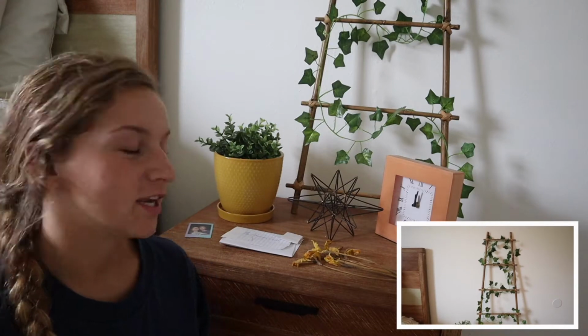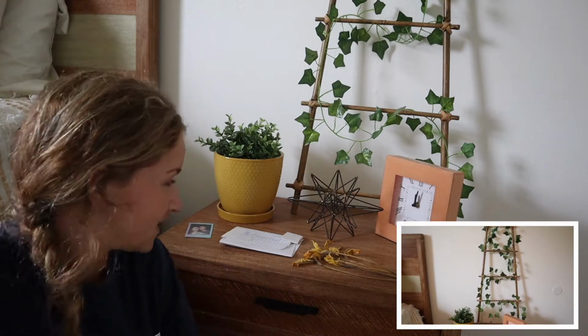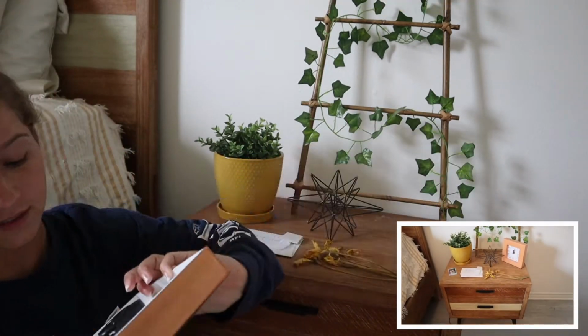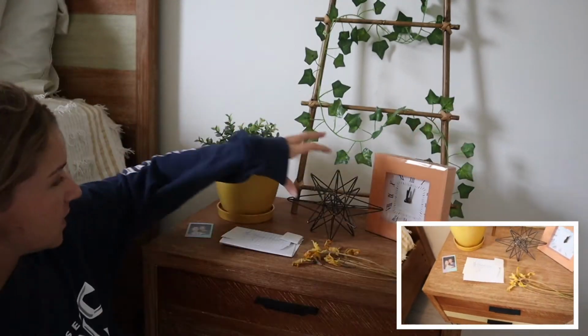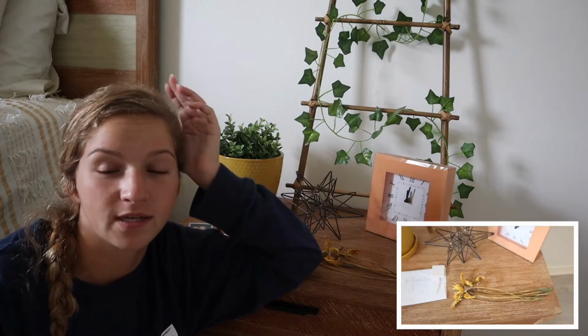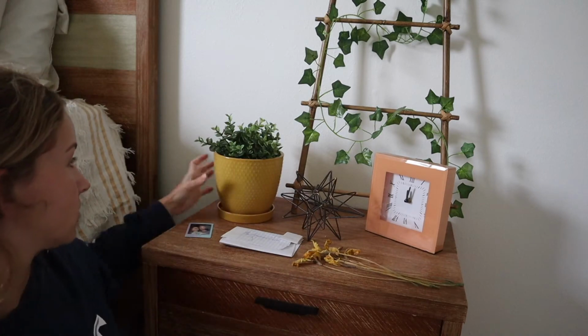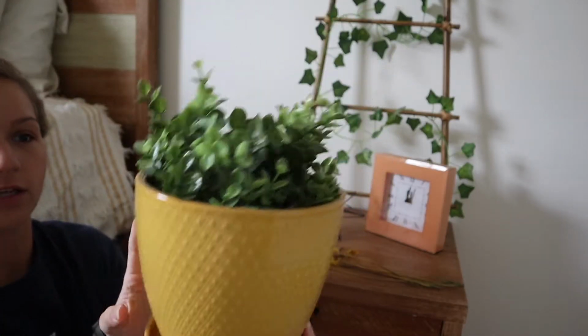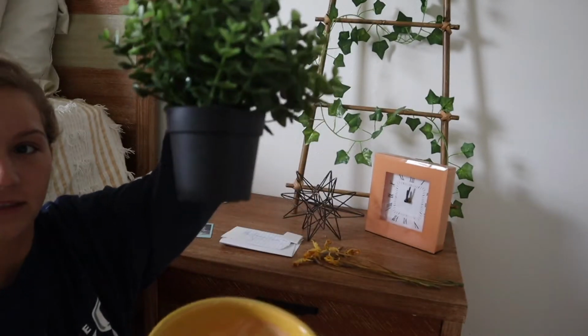Before you get to my bed, there's this nightstand, and on this nightstand there is a clock that does not work, but I just can't afford a battery right now. This star looking thing. Also, pretty much all my decorations come from At Home in Houston, Texas. Best place in the world if you're looking to rearrange your room. And then there's this pot. It's yellow mustardy color. And then this is a plant that I just put in there.